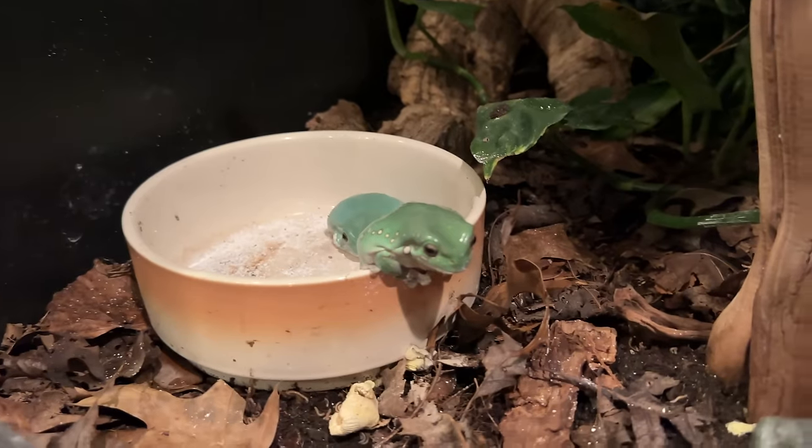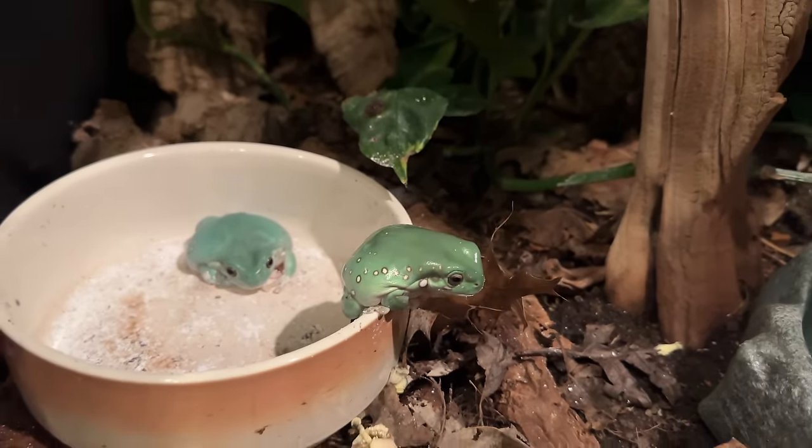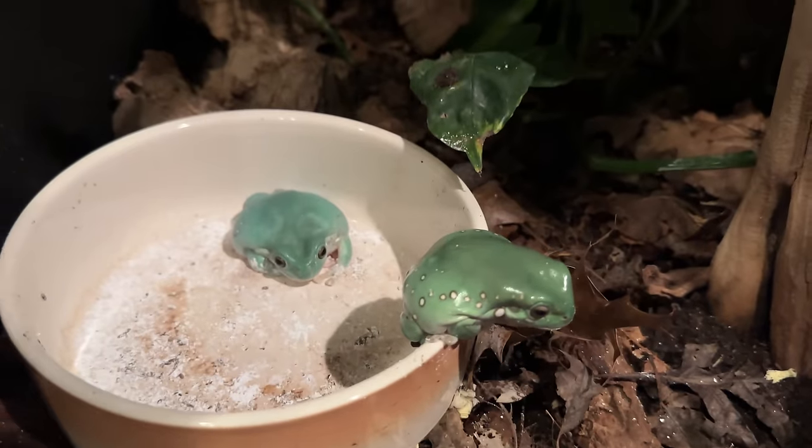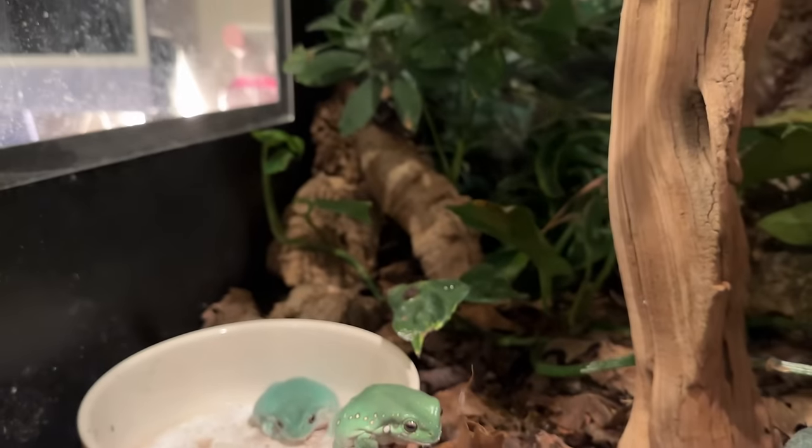They are, like I mentioned earlier, nocturnal. So they're currently hunting crickets, but there's no more in the bowl, so I feel like the crickets are probably just all over the place, running around.